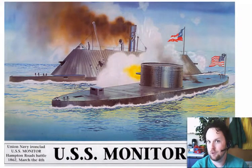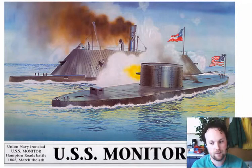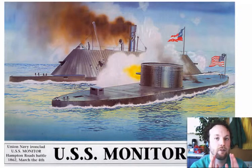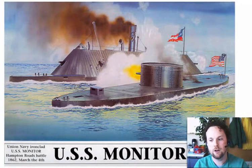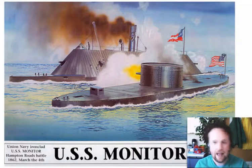The Battle of Hampton Roads. Now, often this is referred to as the Battle of the Monitor and the Merrimack, or the Battle of the Monitor and the Virginia, or colloquially, the Battle of the Ironclads. And this was a naval battle of the American Civil War, famous for being the first fought between two ironclad ships, or two ships completely coated in iron, the USS Monitor and the CSS Virginia, which, as I mentioned before, had been rebuilt out of the burned-out hull of the USS Merrimack.